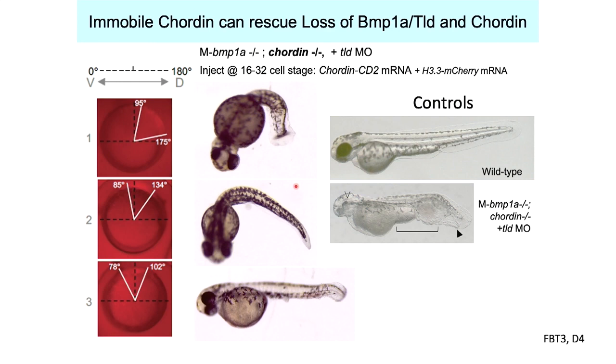So these are some of her results where she restricted expression either dorsal or dorsolaterally. And these are the controls. This is the Chordin mutant, also deficient in BMP1A and Tolloid. And these are rescued embryos. And all of her data pointed to all her clones that were in this dorsolateral region were able to rescue. And sometimes you can see the asymmetry here where there's one eye that's smaller on one side compared to the other, and that's just because the clone was just on one side of the embryo.